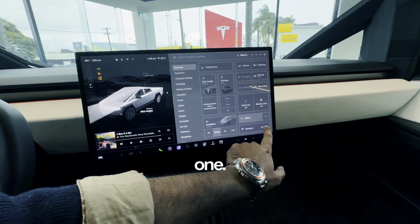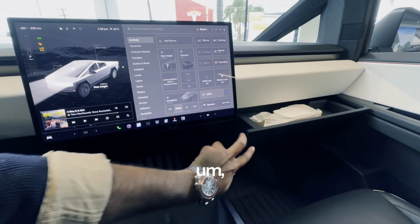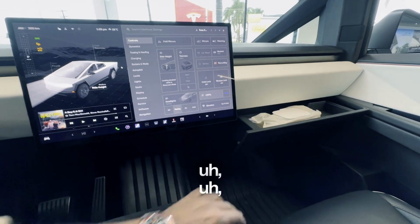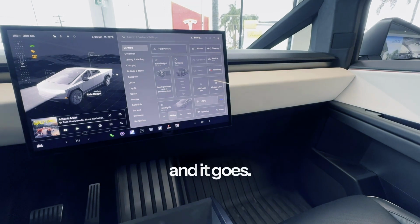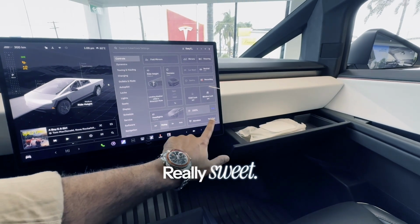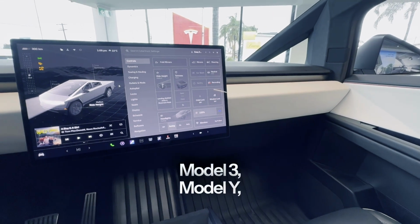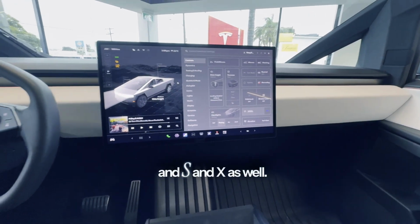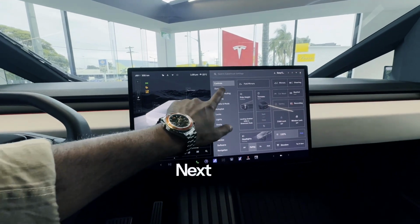Now this is an interesting one. Tap to unlock, and that is a very cute drawer mechanism which comes out, and tap to close, and it goes. That is really sweet. Look at that. Really sweet. Beautiful. I love this. I wish we had this in our Model 3, Model Y, and S and X as well. That'll be nice.